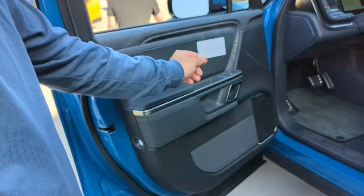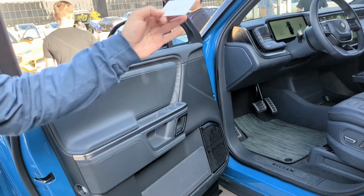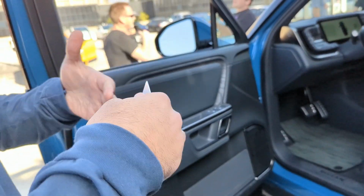Thank you. It's got instructions: door handle, and then rub it around right around here to power the vehicle on. Not to power the vehicle on, but let the vehicle know you're here and ready to drive. No way. Thank you so much.